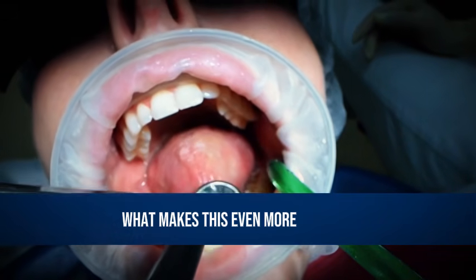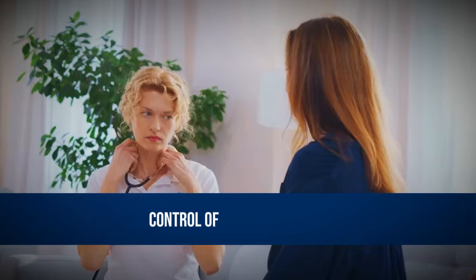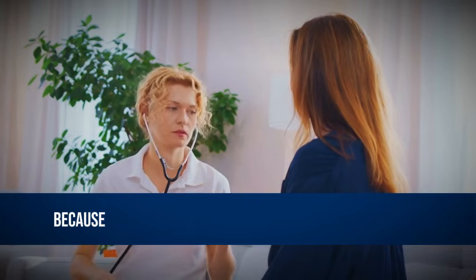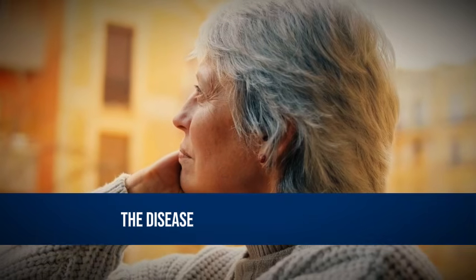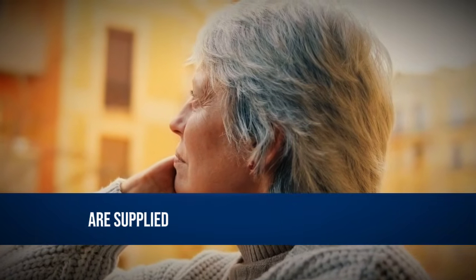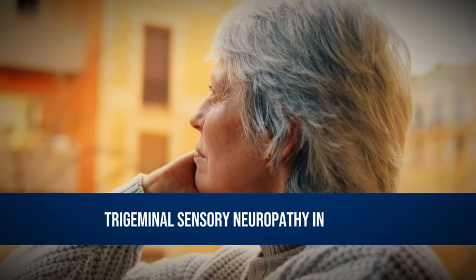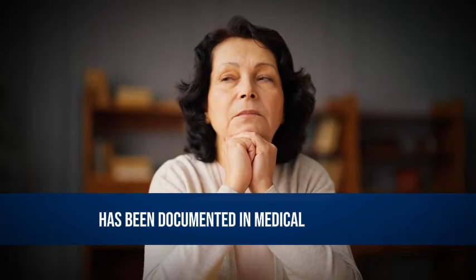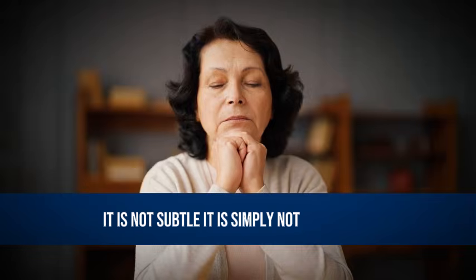What makes this even more complex is that the trigeminal nerve also connects to the autonomic control of tear production and saliva. Sjögren's may attack this nerve partially because of how much autonomic traffic flows through it. The same structures the disease is targeting for dryness are supplied by branches of this nerve system. Trigeminal sensory neuropathy in Sjögren's has been documented in medical literature since the early 1980s. It is not rare. It is not subtle. It is simply not looked for.